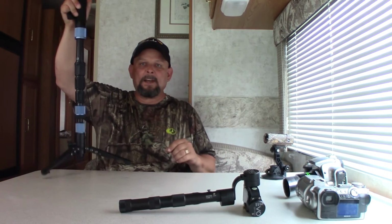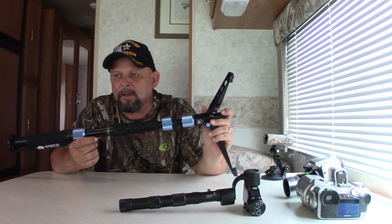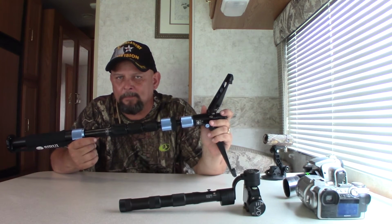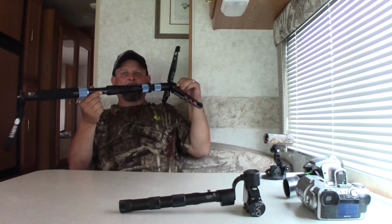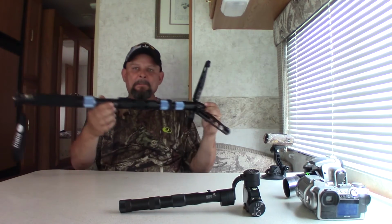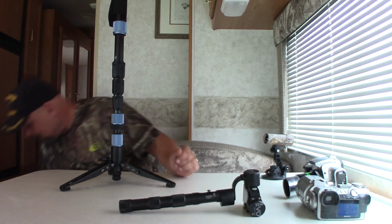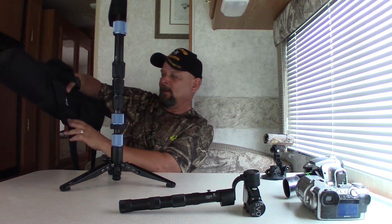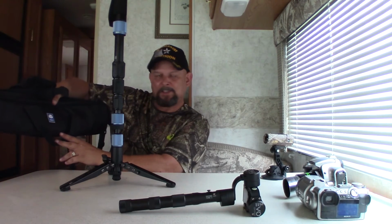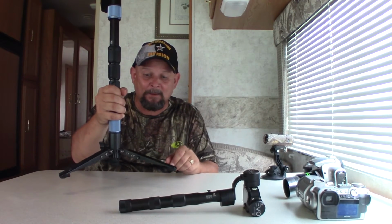When I go out into the woods hiking, trying to take pictures, that tripod is pretty heavy. So I got, and it's hard to show this to you because I can't get back far enough, you know what I'm saying? But this is a monopod. It's made by, I don't know how to say the name, but it came with this case, and the name of the company is spelled S-I-R-U-I, Sirui, I don't know. Your guess is as good as mine, but they make one heck of a good monopod.